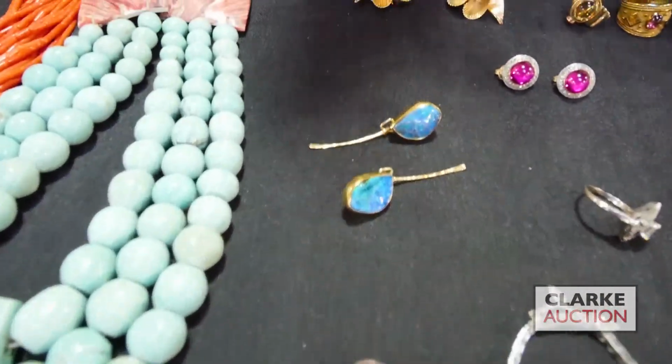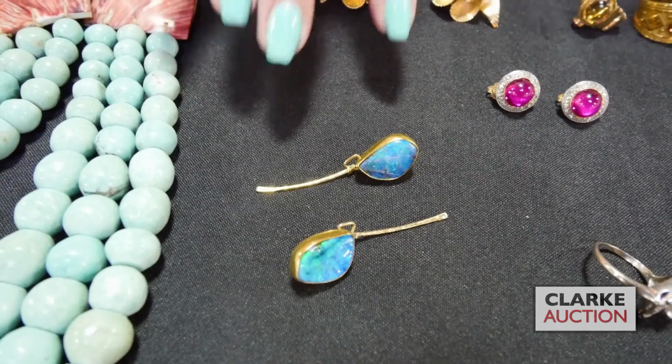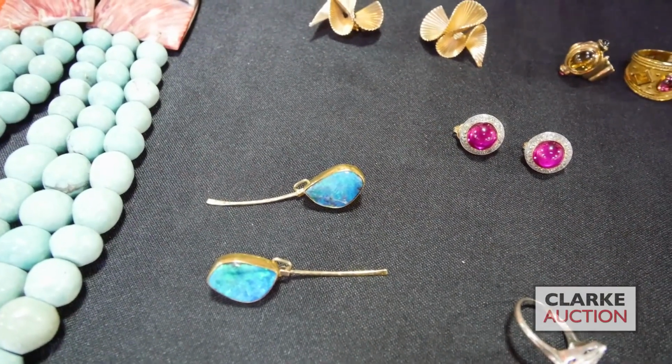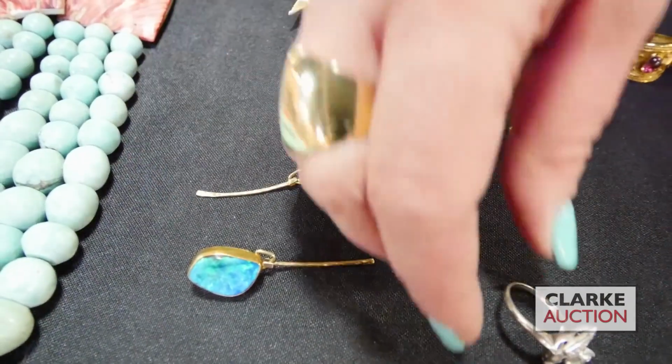These are artisan signed 18 and 22 karat gold with boulder opals. That's what this artist Jennifer Kalled is known for. So she works a lot with opals. She works in, I believe, New Mexico, out west, and these are estimated $800 to $1,200.